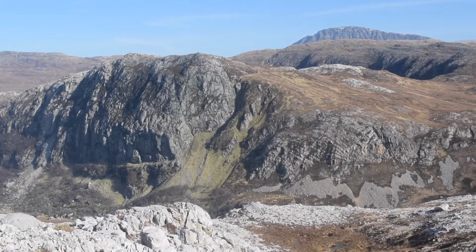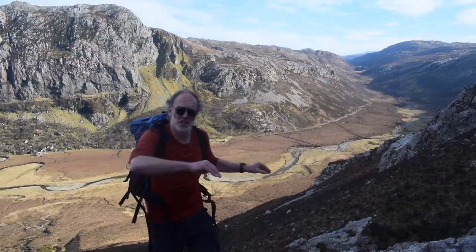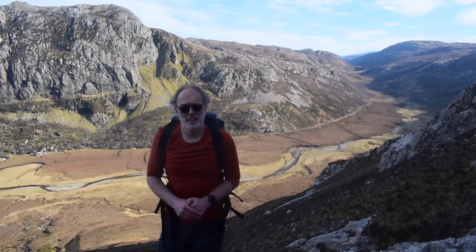Well, some fantastic geology here at the southern end of Loch Eriboll. Imbrication, bulging up higher thrust sheets. It's a great place to come and study thrust tectonics in northern Scotland.